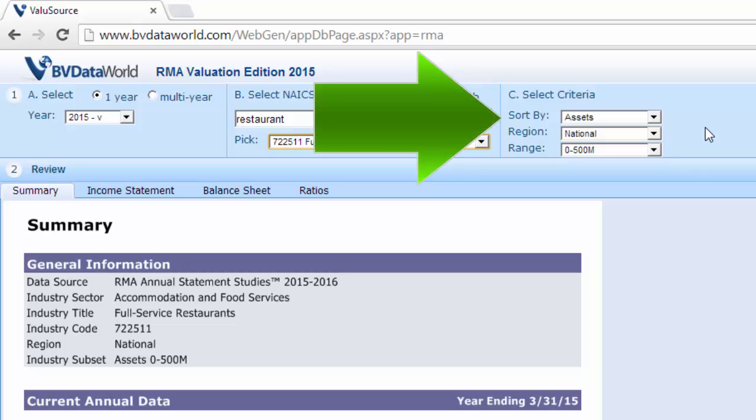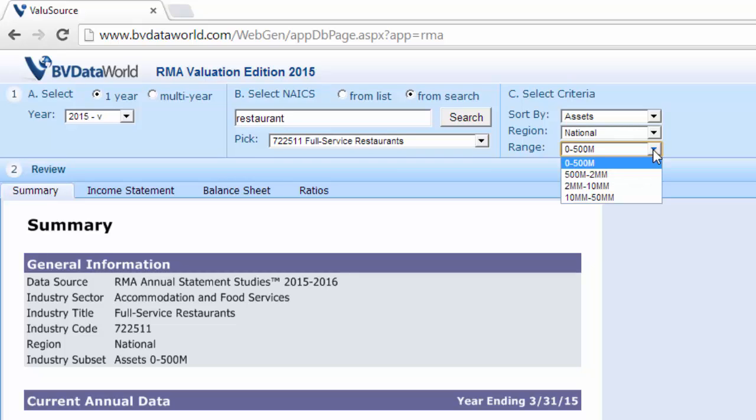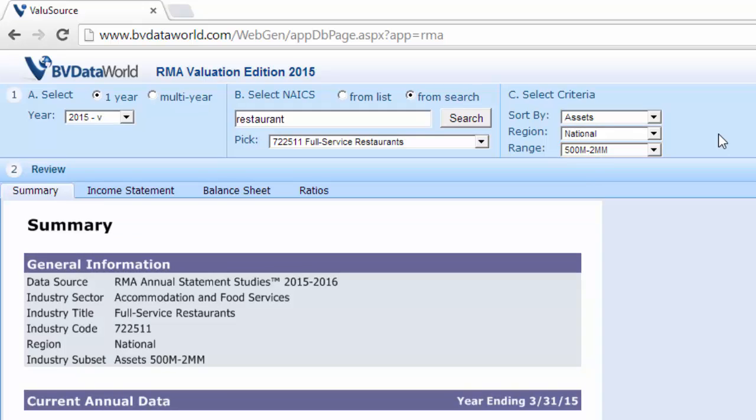The next thing you can do is select the criteria or section of data you want to see. This is laid out exactly the way RMA Standard Edition is laid out. You can sort by asset sales or historic data. There's national and regional data. And there's also ranges of data under each one of those categories. When you select a range, the data is displayed below.